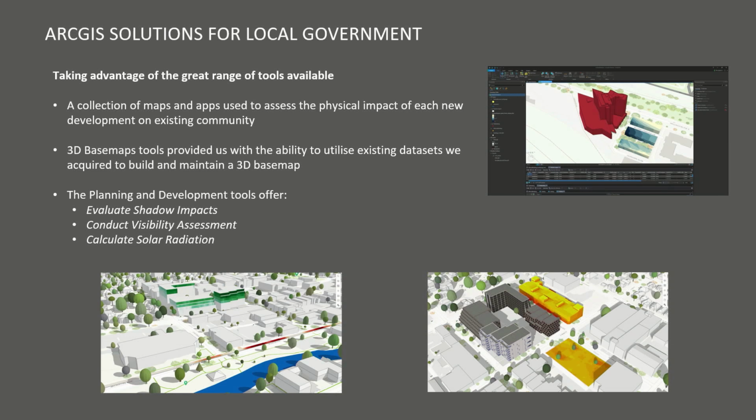We focused on the following modules: the Publish 3D Base Map module and the Assess Development Impacts module, and specifically the ability to evaluate shadow impacts, conduct visibility assessments, and calculate solar radiation, all things that the Minister for Planning has a very keen interest in when assessing proposed developments. By integrating these tools with other tools and processes, we were able to build out a full statewide 3D base map that is used not only in Vic3D, but also our other web-based mapping applications. I wanted to highlight some of the great features of this solution and how it benefited us now.